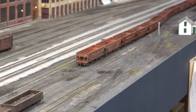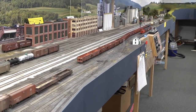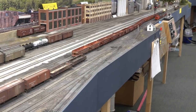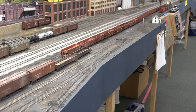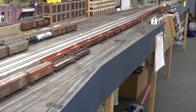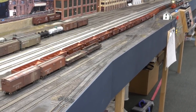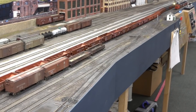Okay, so we're going to bring this cut onto this track, clear the runner. Then the other coal train can come in. Of course, his power has to go to the house to get serviced, and I don't know if there's any room to get him in there. I can see what they'll do. I'll park him on one of the runaround tracks or something like that. All right, I'll pause this while he's getting his cut into South Yard 1.